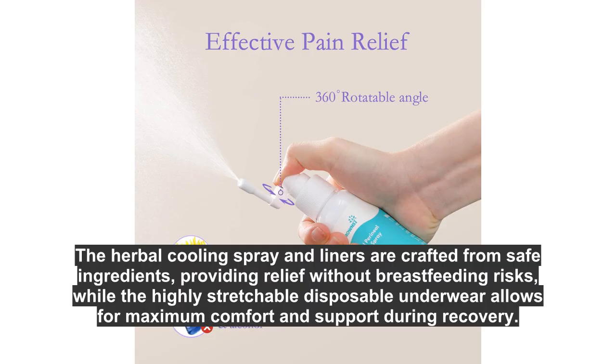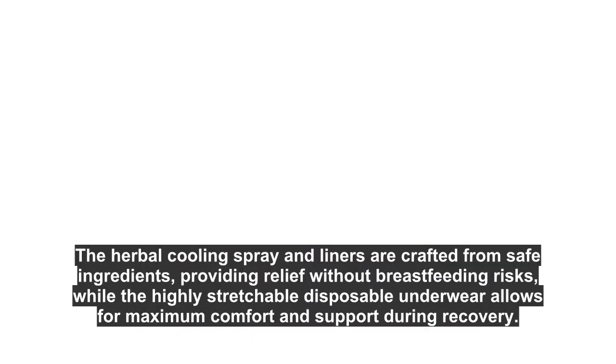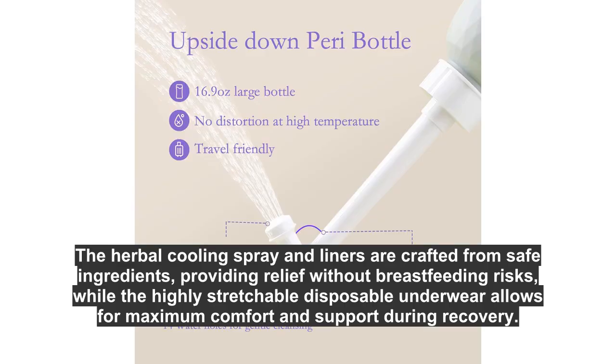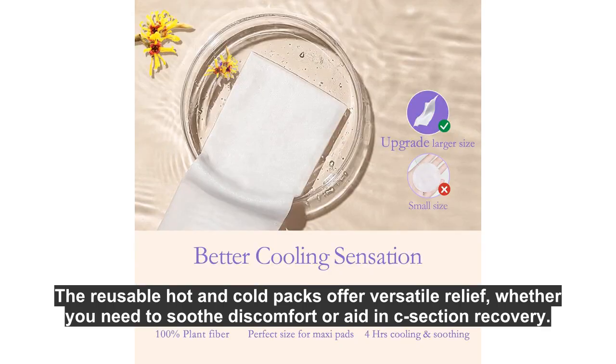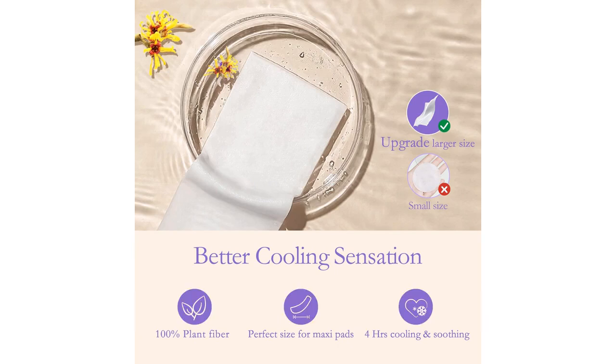The herbal cooling spray and liners are crafted from safe ingredients, providing relief without breastfeeding risks, while the highly stretchable disposable underwear allows for maximum comfort and support during recovery. The reusable hot and cold packs offer versatile relief, whether you need to soothe discomfort or aid in C-section recovery.